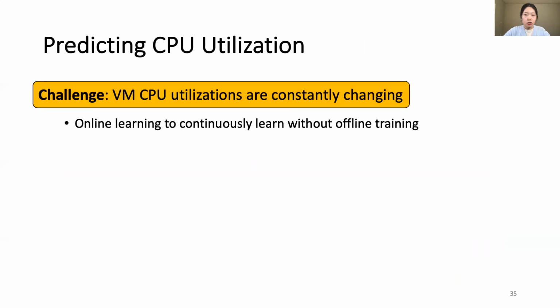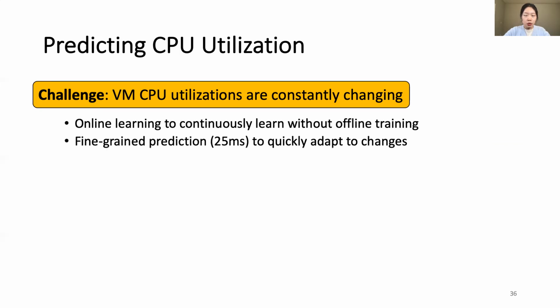To address this challenge, we use an online learning algorithm in SmartHarvest, which updates the model with each newly observed data point. The online learning approach obviates offline training and profiling, making it possible to learn different workload characteristics after they've started. We also choose to make predictions of CPU usage of primary VMs on a fine-time granularity of every 25 milliseconds. This helps the learning model quickly detect changes in CPU usage patterns and adapt to them.